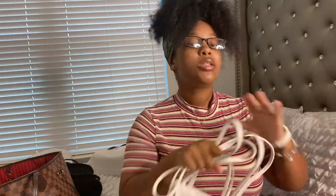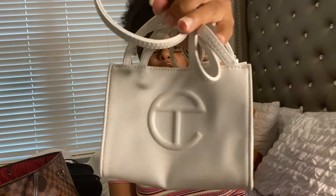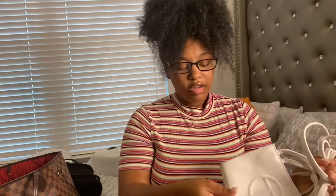It's a statement piece. I think I wore this bag like 3 or 4 times. Super, super cute. I love my Telfar bags. They're cute, but they're simple. You got that logo, but other than that logo, they're mad simple. But I'm gonna keep buying them, and keep buying them, because that's just what I do.